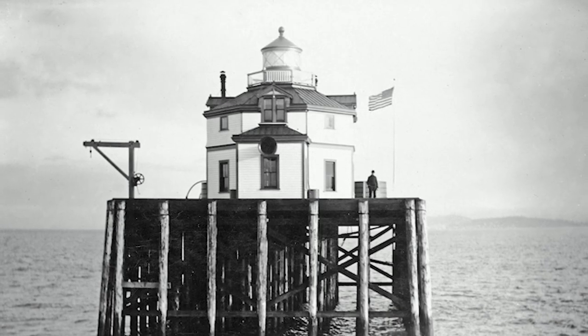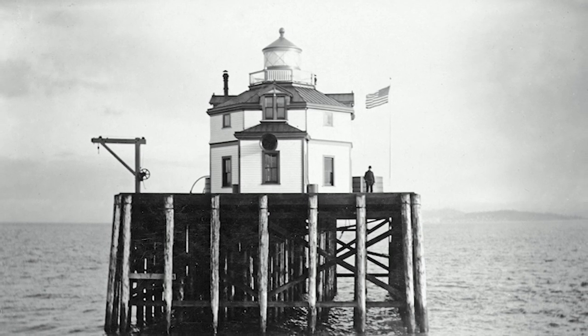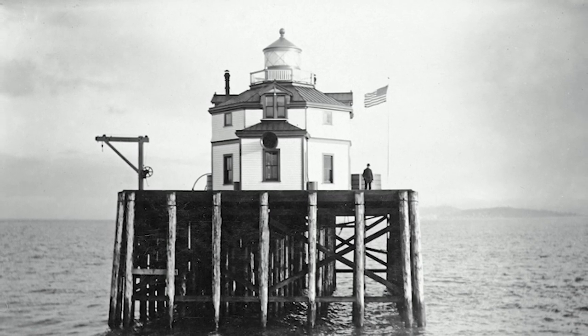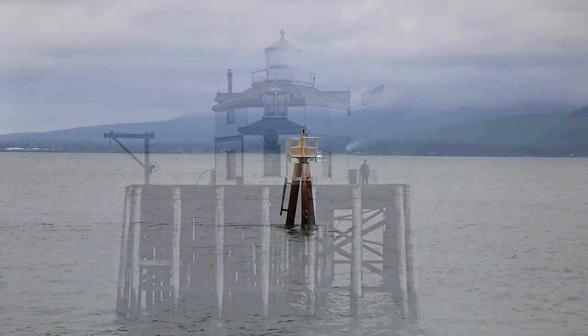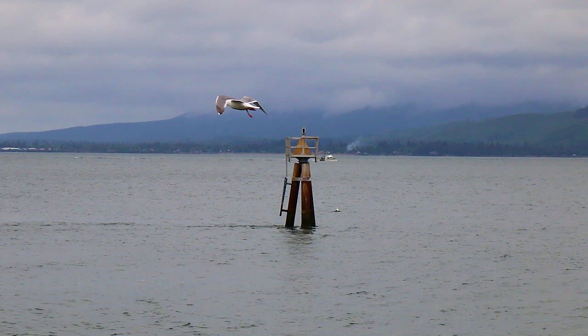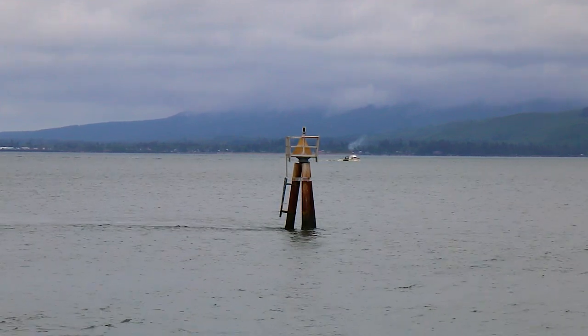Lightkeepers would travel to the lighthouse by boat, with their families living on the mainland. Eventually, it was automated so the lightkeeper could live on shore. After being used for 30 years, the lighthouse was dismantled and replaced by a simpler and more advanced light beacon.